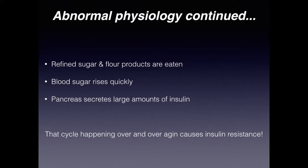So, to continue with the abnormal physiology in a diabetic, those refined sugar and flour products are eaten, and blood sugar rises very quickly. The pancreas then secretes very large amounts of insulin, and insulin spikes. This cycle happening over and over again causes insulin resistance over time, because there is so much insulin being produced all the time that the cells of the body just kind of tune it out after a while. It's sort of like being at a loud concert and standing next to your friend. The louder the music is, the louder your friend has to talk over the music to be heard.